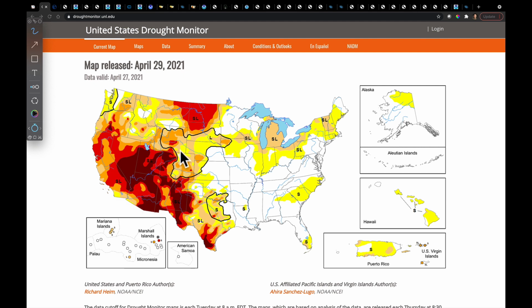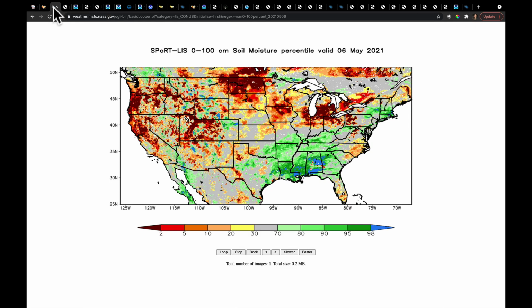Now, in a few moments, I really want to hone in and have a discussion about what this could possibly mean for later on in the season. That might be the most significant piece to the puzzle when it comes to possibly overturning or upsetting what the longer range models are going to look at. So we're going to come back to that in a few moments. But let's go straight to our soil moisture map.